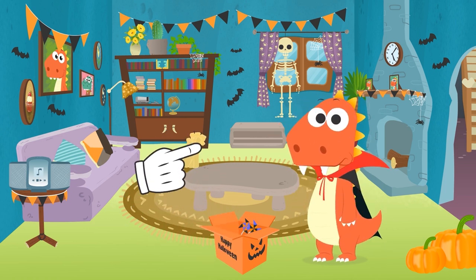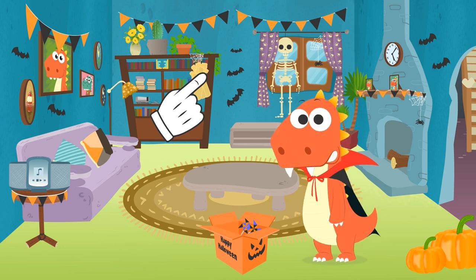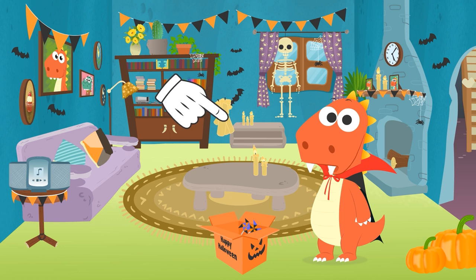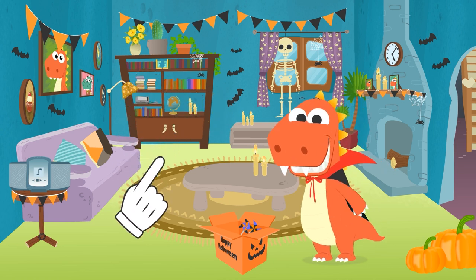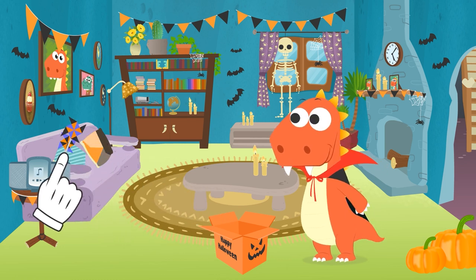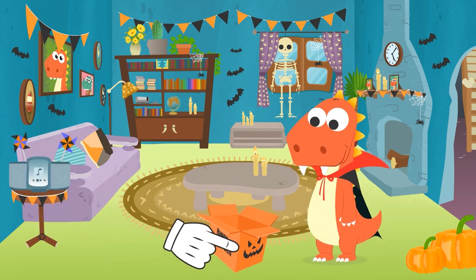Yes, they are candles. Don't you get it? We can turn off all the lights and be left in the penumbra of the candles, telling horror stories. We just need to put these Halloween pinwheels here. And that's all in the box.